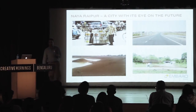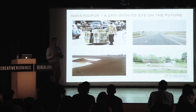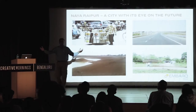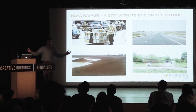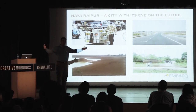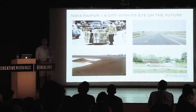If you see the character of historical neighborhoods, these neighborhoods are walkable. And you can walk in them and it's really difficult to drive because everybody is on the street, all the activities are happening on the street. But can you imagine doing that in a place like Naya Raipur where you have these roads that are 100 meters wide? We talk about a 100 feet road in Indiranagar. This is a 100 meters road. 100 meters is 300 feet. So the whole human scale is missing in this.